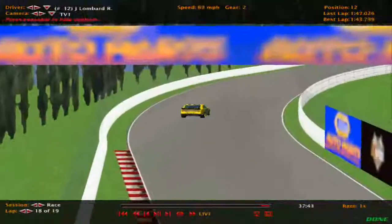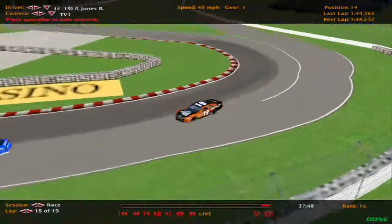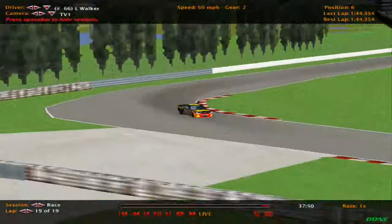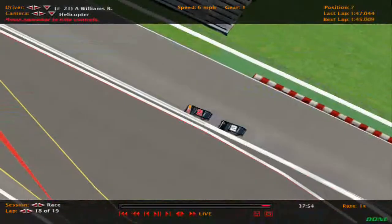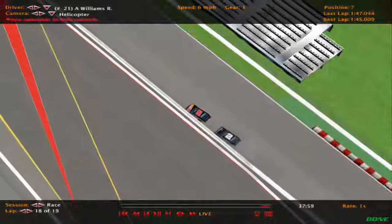James McLeod still back here battling Joseph Lombard. Can't really catch him. There's Dylan Young. Alexander Jones a lap down or something. Luke Walker by himself. Oh, and Aaron Williams. What in the world happened to him and Cody Hitchens? They both wrecked pretty bad.